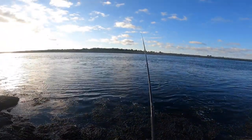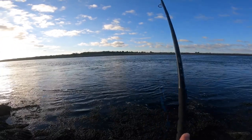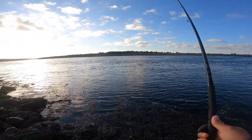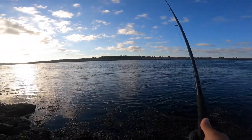Still going down. Still letting line out and waiting like a minute for it to get to bottom. And still starting on bottom, because that striper was 20 pounds. There's cows down there.